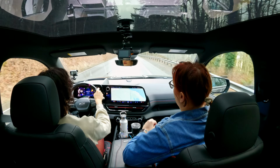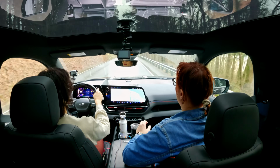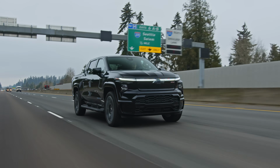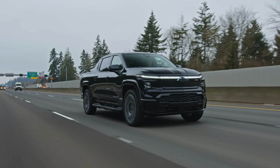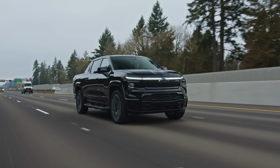I don't know if it's because these tyres are so big, the wheels are so huge, but you feel very little feedback from the road. It's very vague. Yeah, it's extremely vague. I mean, it's not vague in the sense of wandery. It goes where you point it. It does track really well, but I have no idea what the road surface is.